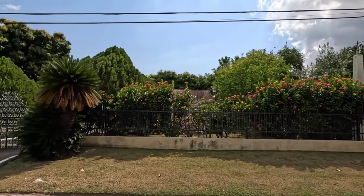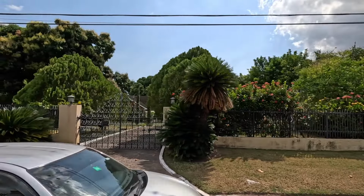What a wall this. Whoa. See, this is where I thought we come through, but no. Got the gate. No, man, it's some apartment business. Oh, it's an apartment complex going in there. Why do they make it so high? Well, I don't know.